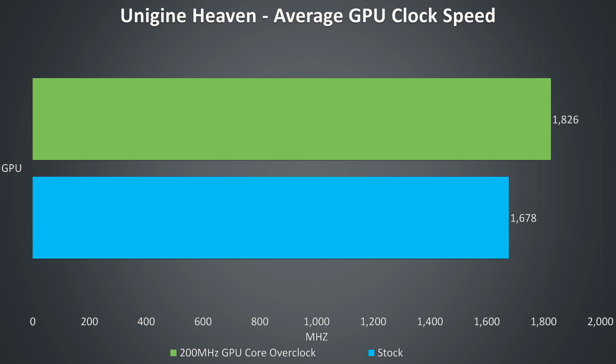Here are the GPU-only clock speeds, while under a graphical-only stress test, both at stock and with a 500 MHz GPU core overclock applied. Although on average in this test, we're seeing a 150 MHz boost due to power limitations on the graphics, and I wasn't able to modify this with MSI's Afterburner.